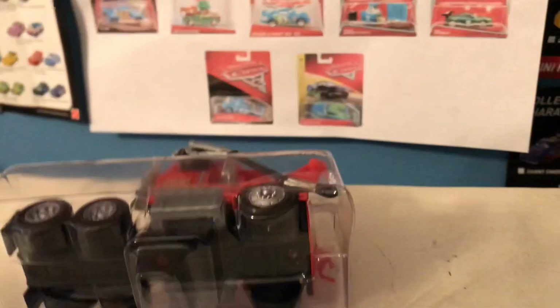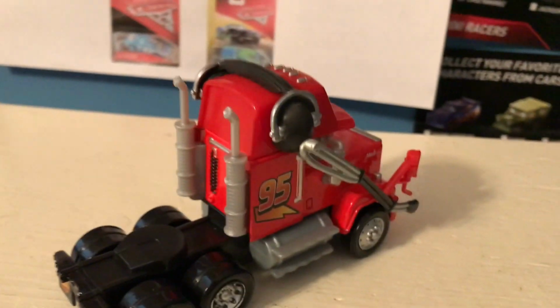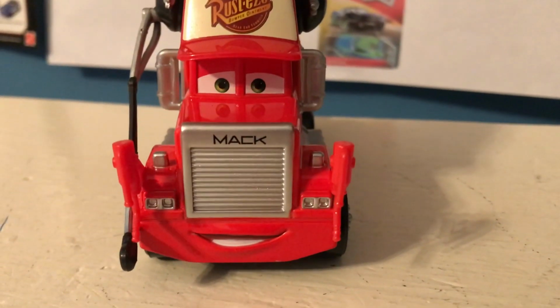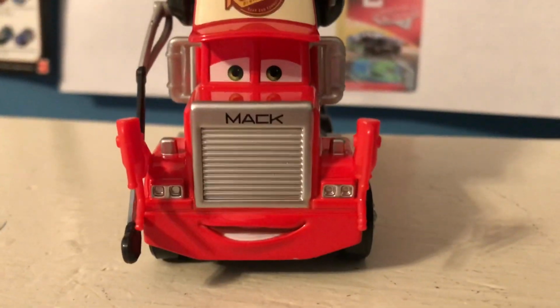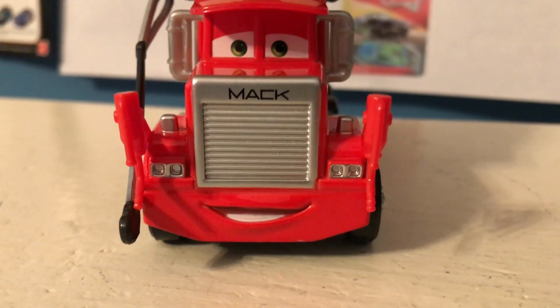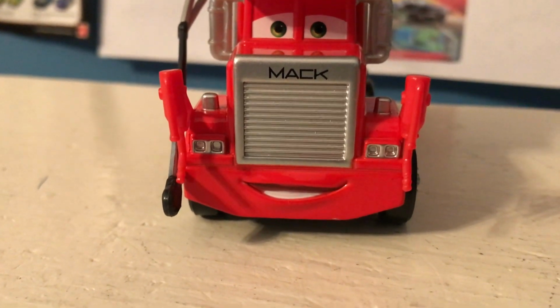I know it's crazy, I'm sure I've mentioned this before, but I don't have a Mack hauler or cab. I just have Jocko Flocko. Never picked up a Mack. I will someday soon. He's pretty heavy for a Mack, actually. He's full metal there, so let's get started with the review here. As you can see, he's got kind of a kind expression, or actually pretty worried. I think this really matches Mack's expression. He's really kind of a worrying character.